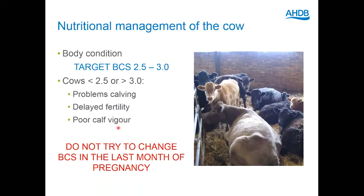Now this work to get cows into an appropriate condition really needs to be done during the early part of the winter, and we need to try and get cows into that condition ideally by splitting them into separate groups based on thin, appropriately conditioned and overly conditioned animals. What we don't want to be doing is trying to change body condition in the last month of pregnancy. In that last month, it's really important that we try to maintain cows on a level plane of nutrition, and that we're not taking any action to try and either limit her access to feed or change her body condition in any way.